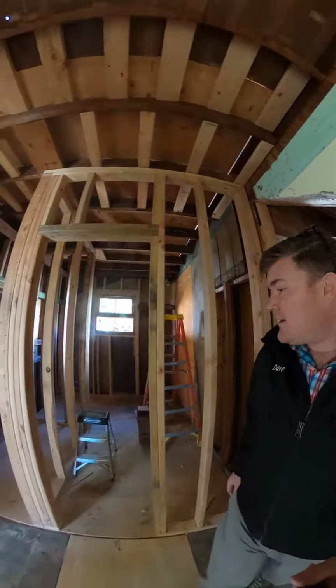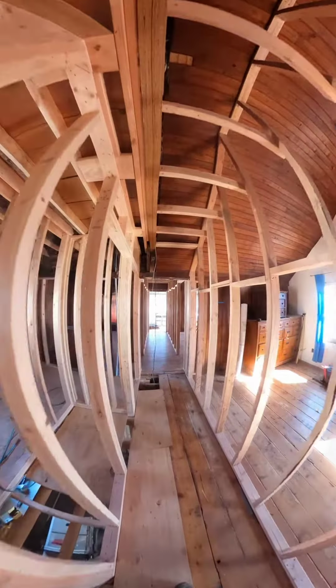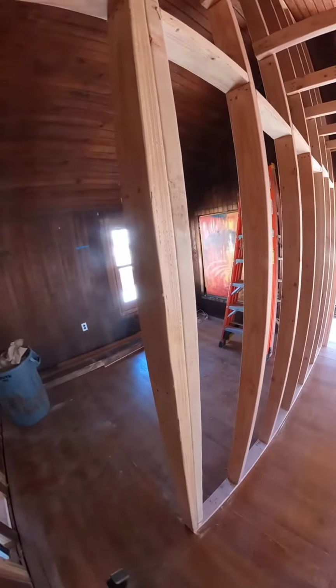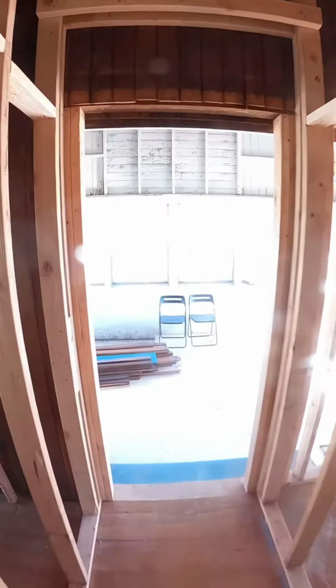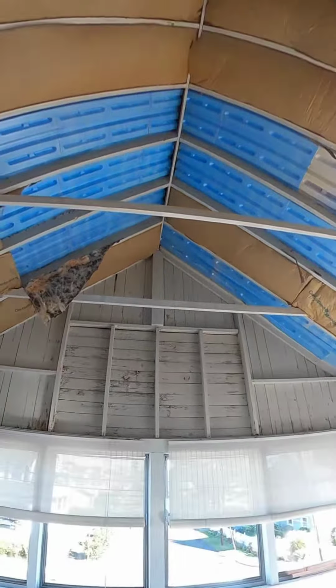Looks like we've got here all new framing. So we've got another bathroom going in here with a closet. I think they've rearranged, maybe made an office and another bedroom for the guests. And this front, beautiful porch out here when we're done with a nice view of that ocean.